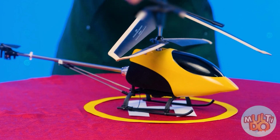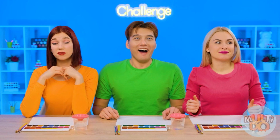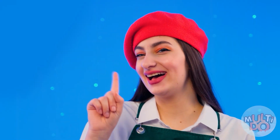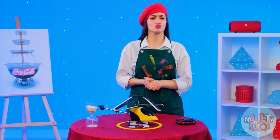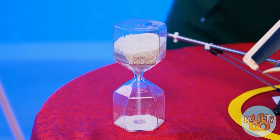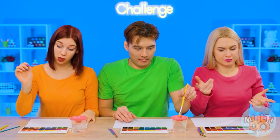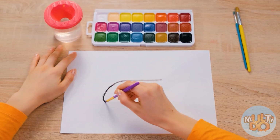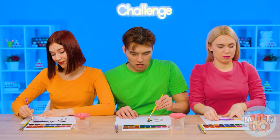All right, guys, your prize is on the table. Yippee! This time, it's a radio-controlled helicopter. Whoa, I've always dreamed of something like that. To get it, you're gonna need to draw. Hurry up, because your time's already ticking. It's easy to draw a helicopter. Just need to make the body and then some blades. This is super easy.